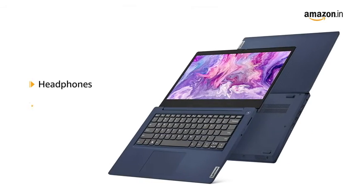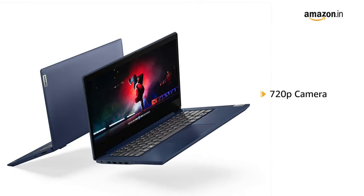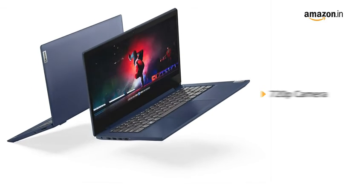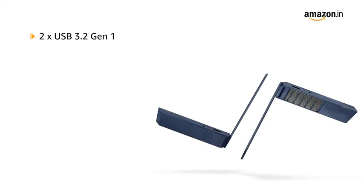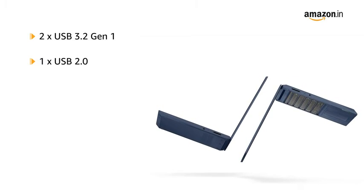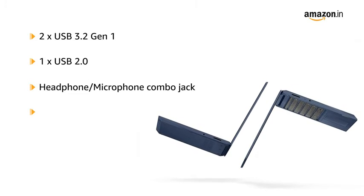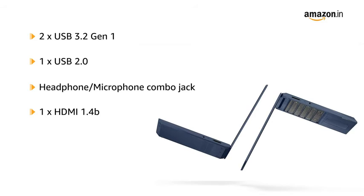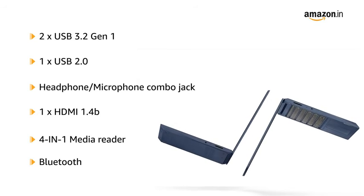It supports both headphones and speakers. It consists of a 720 pixel camera with fixed focus. It has various ports such as two USB 3.2 Generation 1, one USB 2.0, headphone microphone combo jack, one HDMI 1.4B, 4-in-1 media reader along with Bluetooth connectivity.